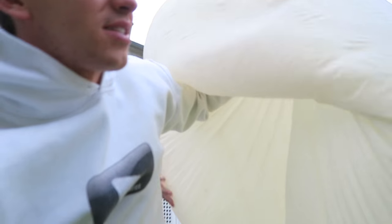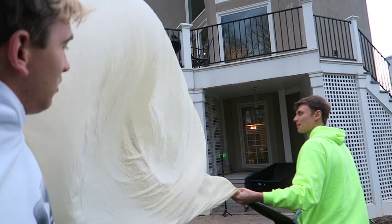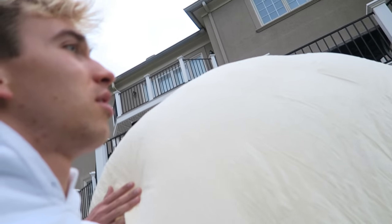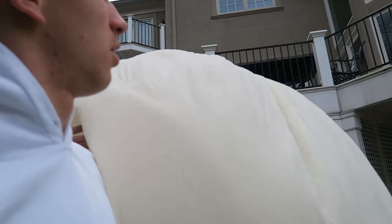It got windier now that we started. No! It's windier now that we started, team. I know, guys. Maybe we're closer to the house. This is so windy, we might not be able to do this yet again. No! At this point, we need to stop now or keep going, because it would be too big to get in the house. Just go.